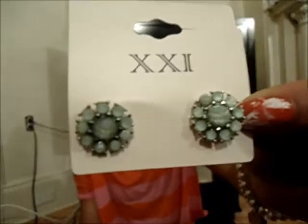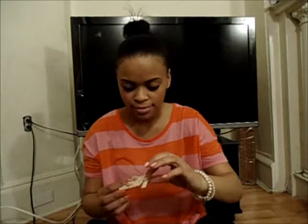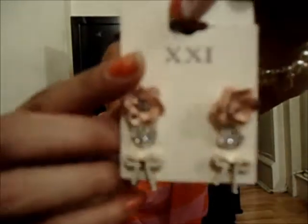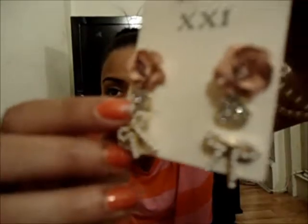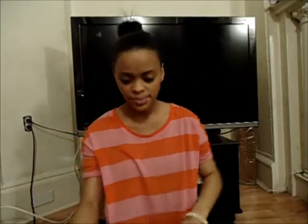Look at them. Gorgeous. Anyway, next I got these studs. I've been loving studs lately. And these were $480. So it has the pretty flower rose, and then it has a heart, which is not focusing, but it's so pretty. And then a bow. Look at the bow. It has pearls in it. So pretty. Okay. And once again, that set was $480.